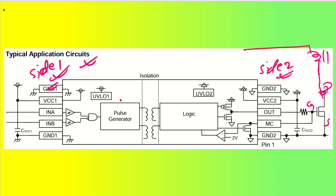So we have the ground pin, we have the supply voltage pin which will work at 5 volt, and this is my input A and input B. Input A and input B actually work in a PWM form, but at the same time one of them has to be either high continuously or low continuously to make sure the gate driver is always in a switching condition. So that we'll see when it is low or when it is high.